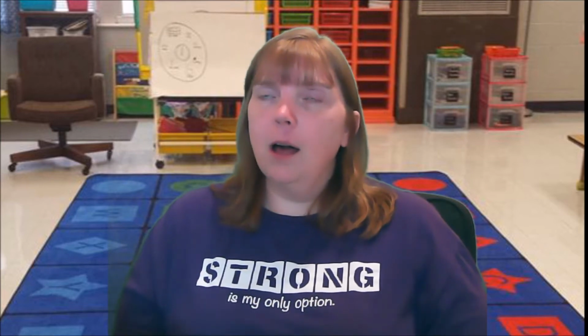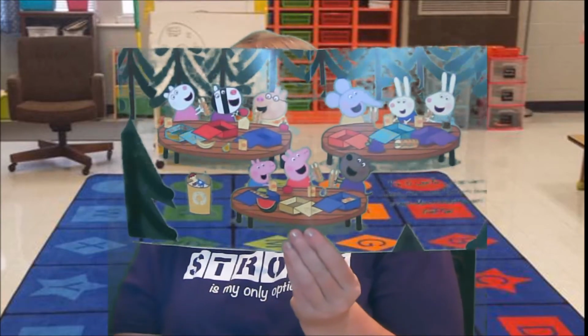Now it's time for a picnic. Peppa loves picnics. Everyone loves picnics. Yum, yum. Everyone's eating their food. Where are the ducks? Asked Peppa, taking a bite of her sandwich. They always turn up when we have picnics.